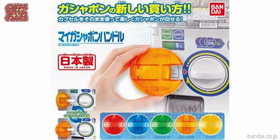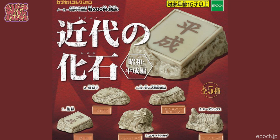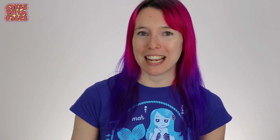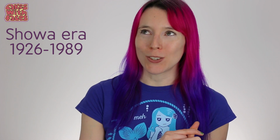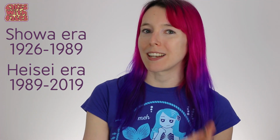But you will still need your hand sanitizer because to get the Gachapon handle, you have to buy it from a Gachapon machine. Next, imagine a time far into the distant future when all the everyday items from our time have turned into fossils. This next series of Gachapon commemorates the Heisei and Showa era. Now these are time periods in Japan.